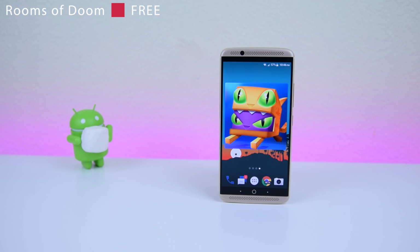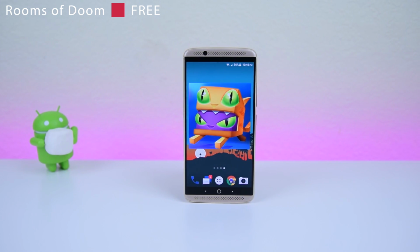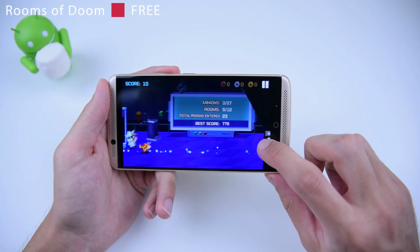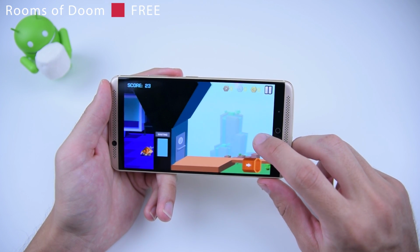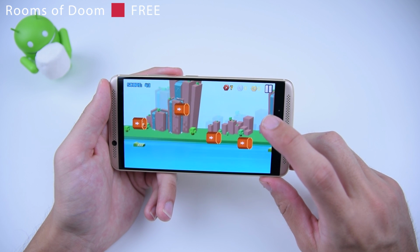All right, now we're checking out the games. First game I have for you guys is called Rooms of Doom. This is by the same developers of Crossy Road, so you know it's gonna be a big hit. There I'm a monkey, well, a headless monkey, and there you can see this is the first room. You just gotta launch them.